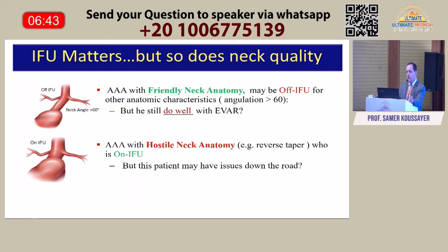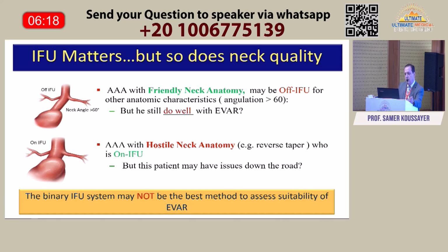So IFU is very important, but so is the neck quality. Look at the first picture at the top. It looks like a very friendly neck anatomy, and we know the EVAR will work very well, even though this patient is out of IFU because the angulation is more than 60 degrees. When we look at the lower picture, this patient has a hostile neck because he has a reverse taper. But if you look at the IFU, he's within IFU, and we know this patient will have some issues down the road. So the binary IFU system is important, but may not be the best method to assess the suitability of EVAR.